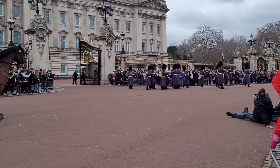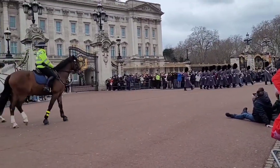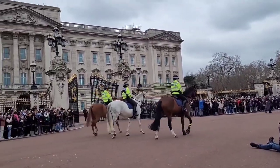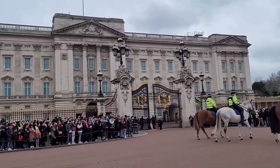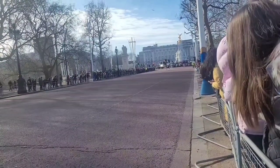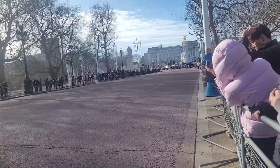To St James's. And I'll cut to a shot on the Mall to show you what it looks like to see them going down to their new posts. So guys, here on the Mall coming towards us are the new guard, and that's the detachment that's going to station at St James's Palace.